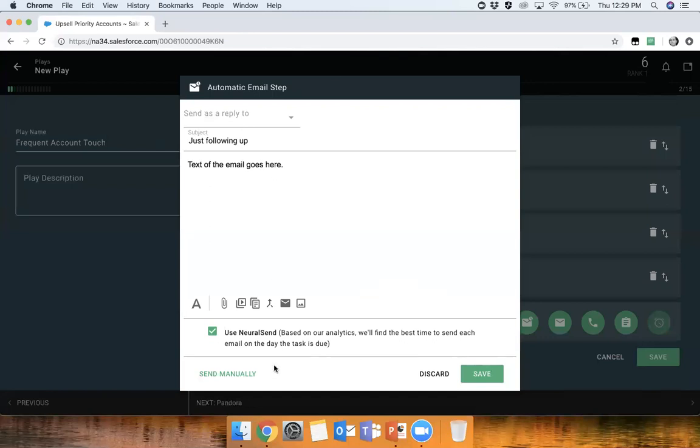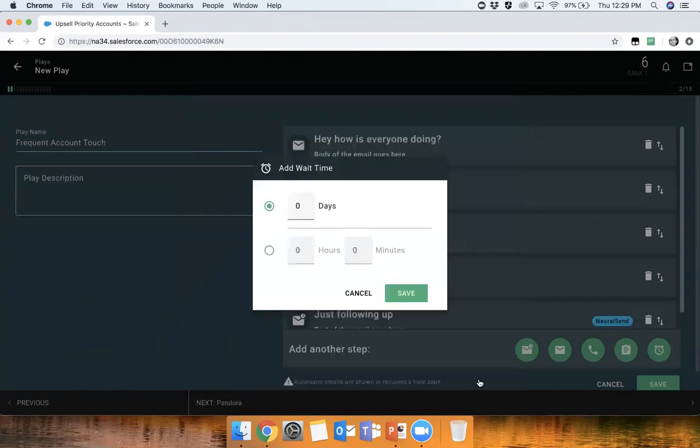So we're going to have it sent automatically using Neural Send, which is going to send it using our predictive algorithms to send it at the optimal time. We'll go ahead and save that. Now, you can kind of just repeat this process.